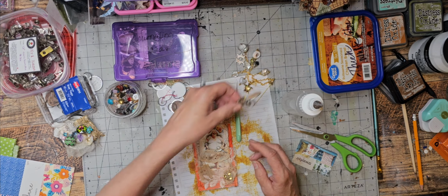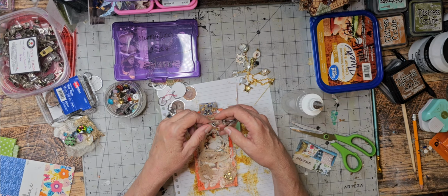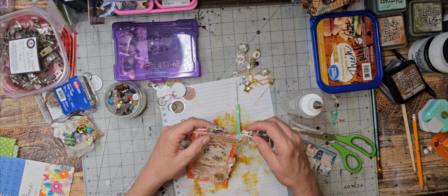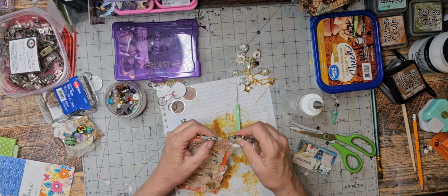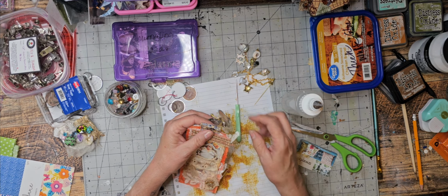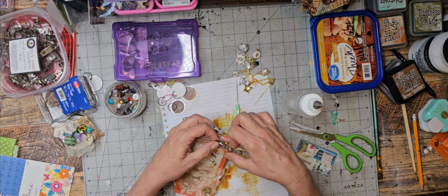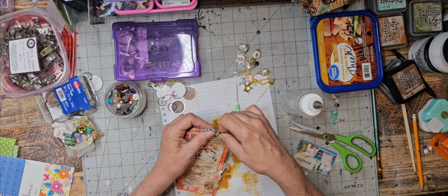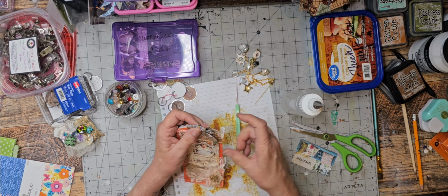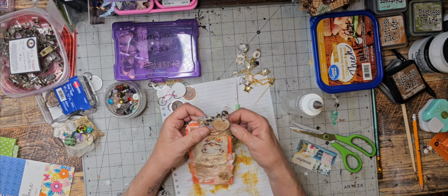Now we have to decide, though, because I am trying to decide if I just want this to hook up here, or maybe I want to go ahead and put a brad on there. You know, because you could also add a whole nother tag to this if you wanted. I don't know, that looks kind of cool, because that would stick out.